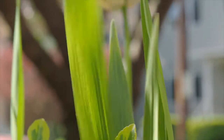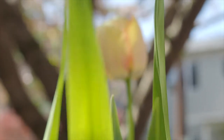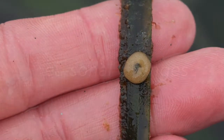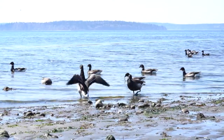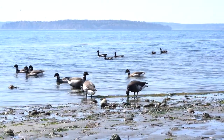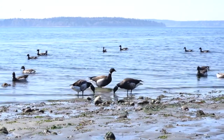Spring in the Pacific Northwest doesn't just mean blooming cherry trees and tulips. The intertidal zone is full of its own brand of spring awakenings. It doesn't have to be an extreme low tide to see visible evidence of our seasonal changes. Birds, like these Brandt's geese, are one of the first animals to notice when you are out for a spring walk on the beach. Flocking together on our local shorelines, these birds come to forage our eelgrass and seaweed on their way back to their summer home in the Arctic.